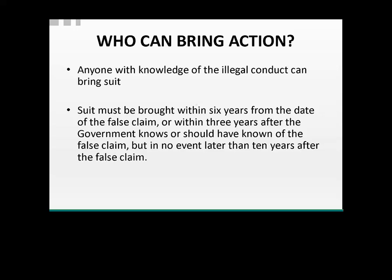In addition, before Obamacare, the relator needed to have direct and independent knowledge of the allegations. Now the direct knowledge requirement has been eliminated. To qualify as an original source, the relator must voluntarily provide information on the claim or the transaction to the government before the public disclosure, or the information must be independent of and materially add to the publicly disclosed information.